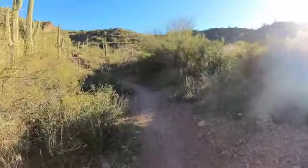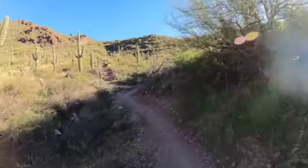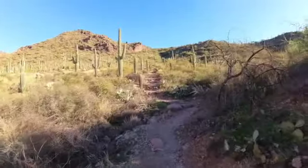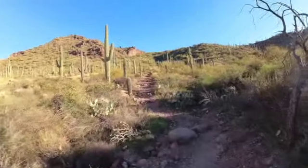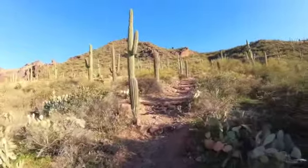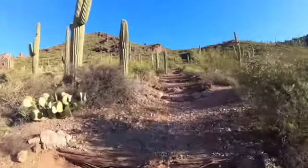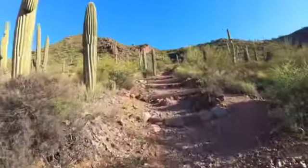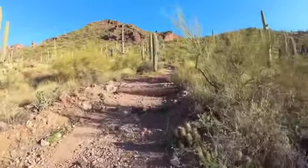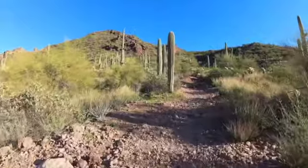Not to say that any part of the other trail is any easier. It's just, this is one of the tougher sections if you were to descend it. But I know other challenges will probably await, seeing I've never connected the two. But let's go find out.